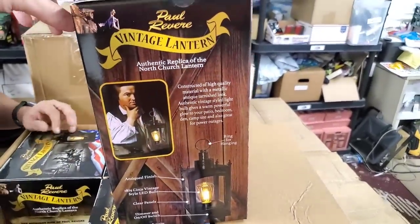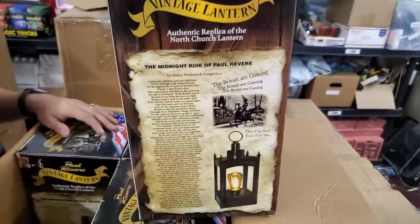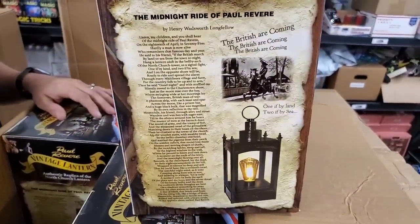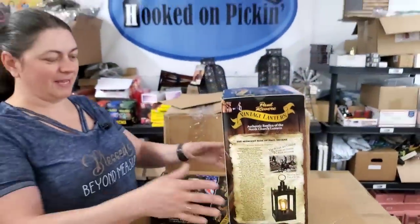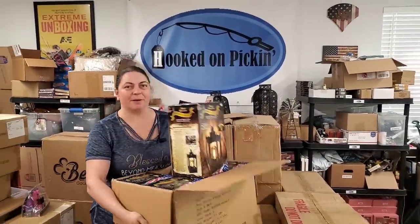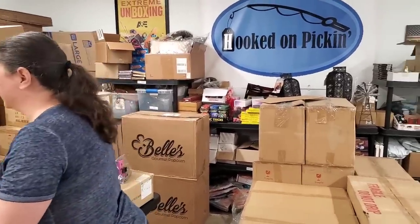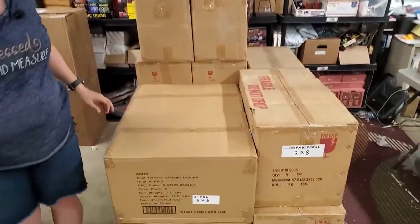Make sure you stay tuned to the end. We'll be pricing everything. The box is cool too. Yeah, look at that, with the history on it. Midnight Ride of Paul Revere. This is really cool. This is amazing. I love this. This is my favorite thing so far. I like it. Paul's a history buff, so I know he loves it. Paul Revere Vintage Lantern. I hope you got a bunch of those.